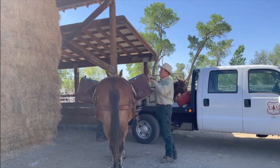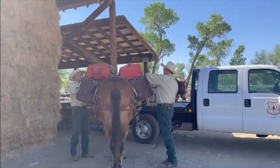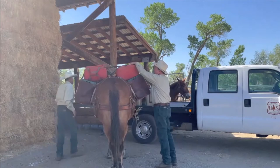This is a good example of how we generally pack all the red bags for the firefighters. Down below, we probably have their food and the groceries coming over. That's an overstrap, which helps secure the load on top of the mule. We're always looking for every way that we can think of to make things a little bit safer.